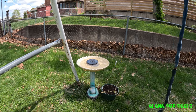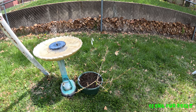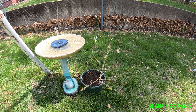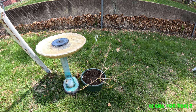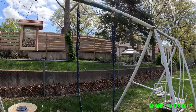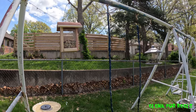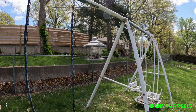I move it. And this is one of the pots I received last year as a Mother's Day gift from my BFFs. So far I've seen a couple of birds just looking. They haven't tried any of the seeds here yet.